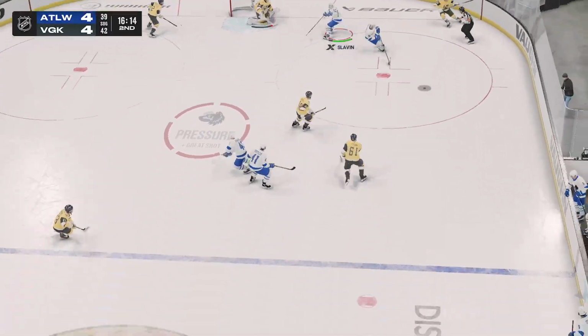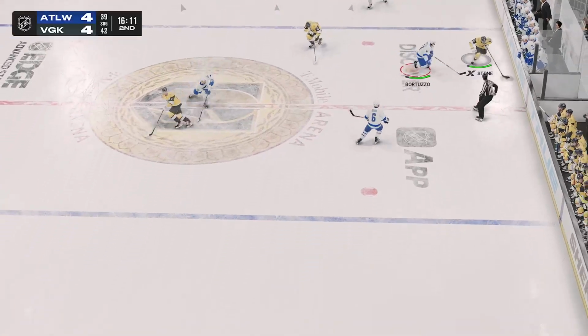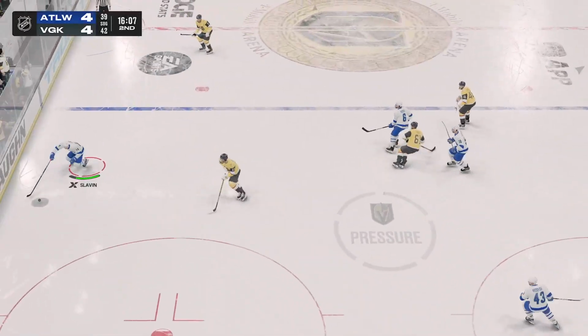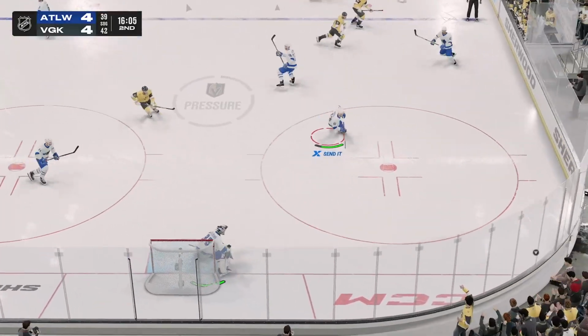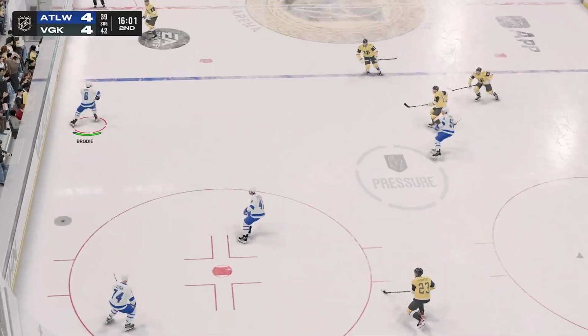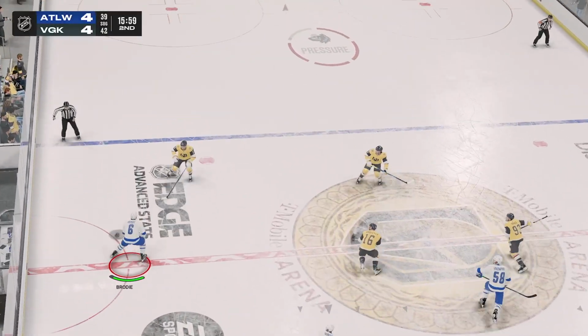He was dialed in there. Well, he has it coming here, James, so he gets himself set to the position he anticipated. I think he has a book on the shooter, to be truthful, and he makes a save. Puck picked up by Radish. Now he slides it up to Brody.